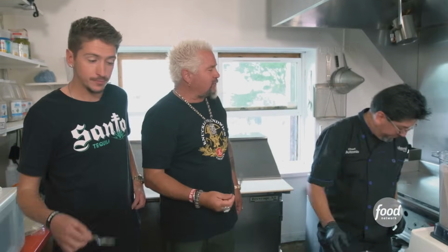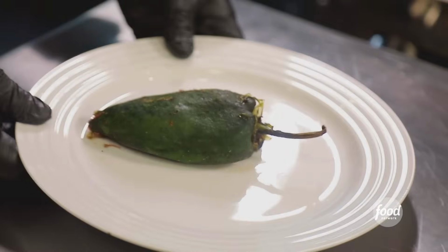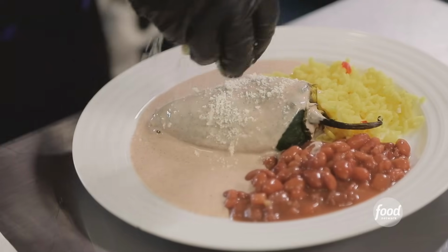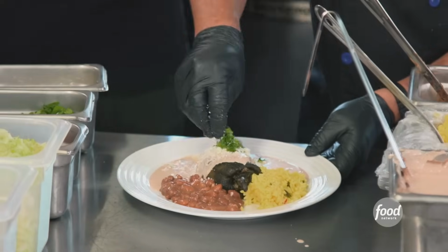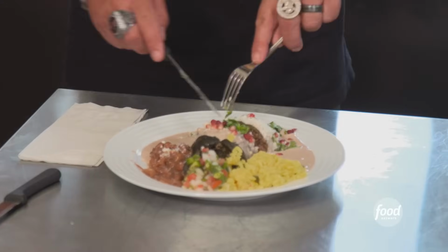Delicious. A savory, nutty, sweet sauce. That's great. What's the name of our new band? Savory, nutty, sweet sauce, performing tonight in Antonio's. Chile relleno, some beans, some rice, Nogada sauce, cotija cheese, some Parmesan, cilantro, pomegranate, pico de gallo, cotija on the beans. Look at that.